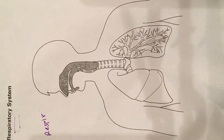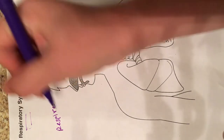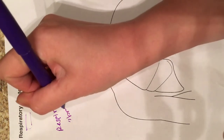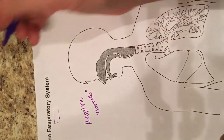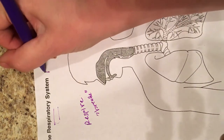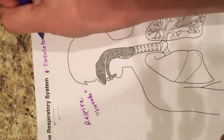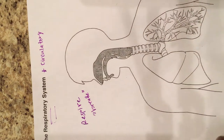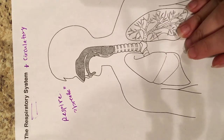Hey guys, so today I'm going to talk about the respiratory system. The word respire means to breathe. The respiratory system works very closely with the circulatory system, which is the heart and the blood vessels, that system we talked about the other day. So they work hand in hand. They're kind of like teammates.